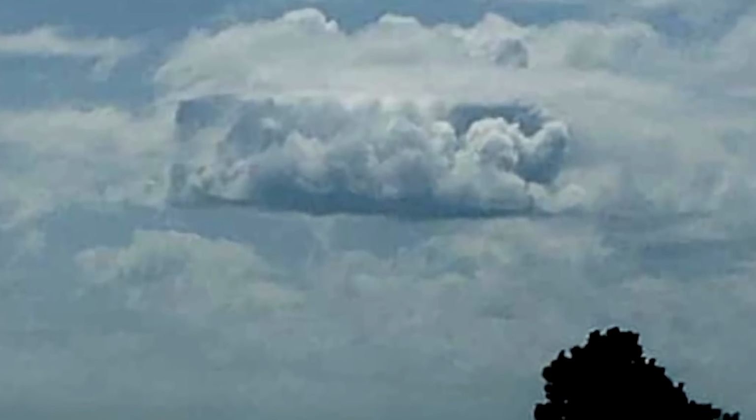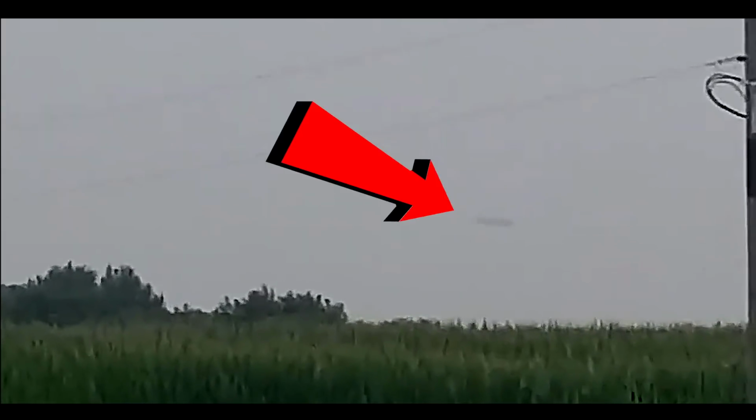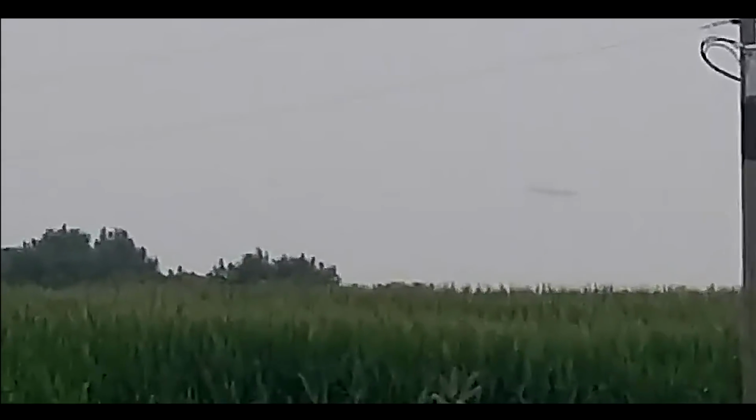Or is this some kind of artifact? Whatever it is, I want to get your opinions. Now, look at this video coming just in to third phase of moon. I highlighted it. This is an incredible sight, and it lasts for a while.